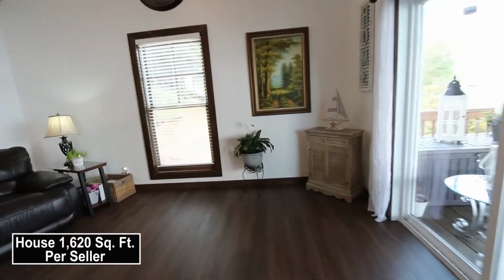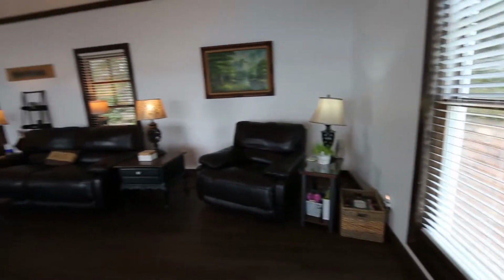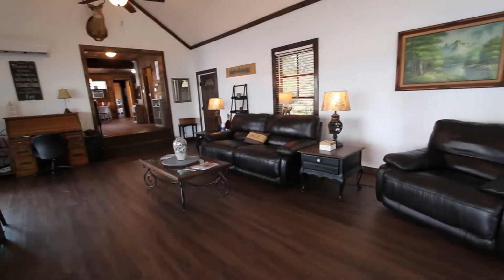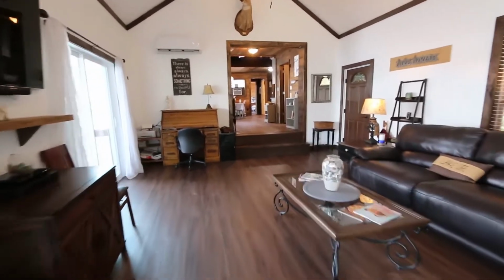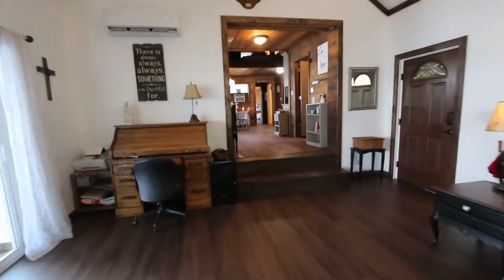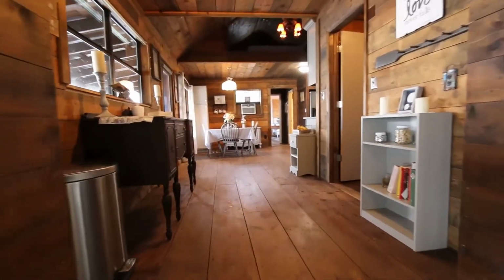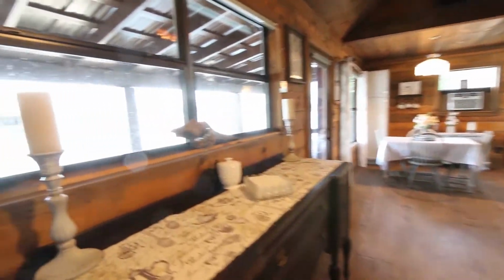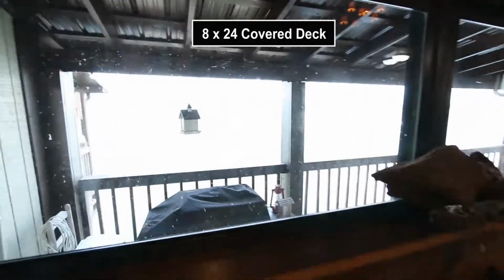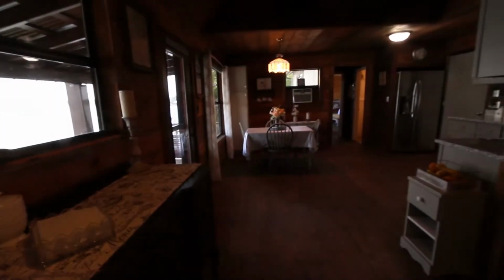But 1,620 square feet approximately per the seller throughout this whole house that's enclosed. That's not including any of the decks that are built. That's just inside this home. Now, as we're walking through this cased opening there, that's where the kitchen really originally sat. That was the previous owner when it was originally built. Since then, he's moved the kitchen around. You're going to see in a moment, but this 8 by 24 cover deck is original to the home. And you've got two separate decks, as you're going to see in just a moment.